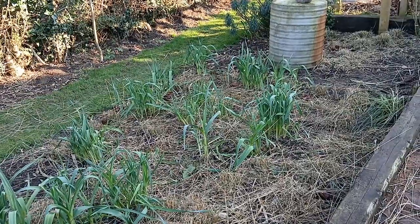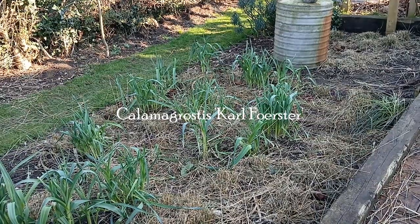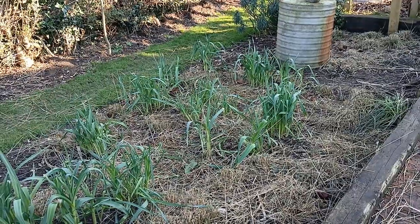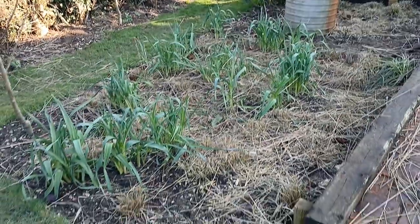So if you remember, there were quite a few clumps of Calamagrostis acutiflora 'Karl Foerster' grass. And remember, it's sterile. I know I always say this, it's sterile. So if you're trying to get into grasses and you don't know what to start with, try that, because you won't have any problems with it. No worry of it self-seeding.